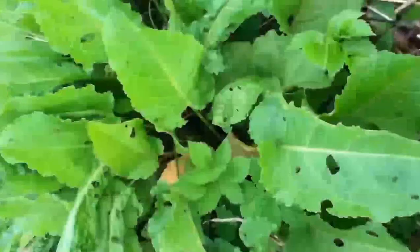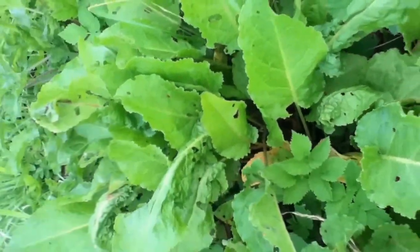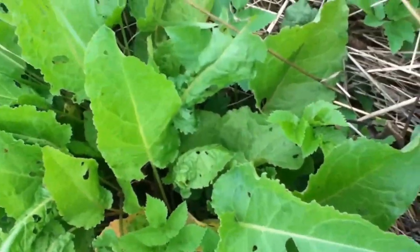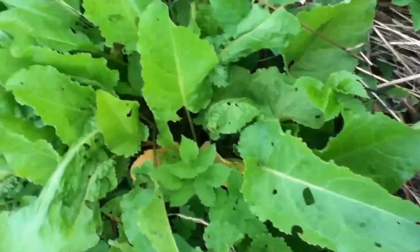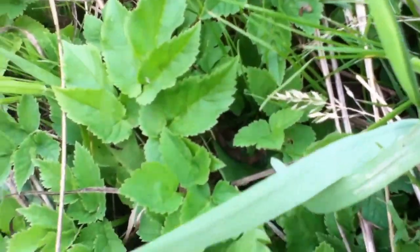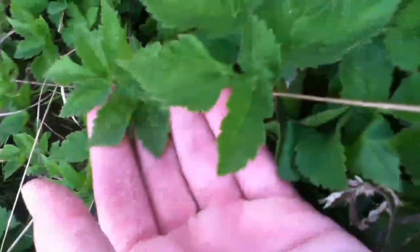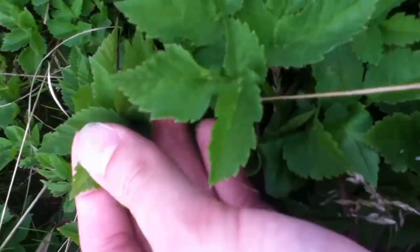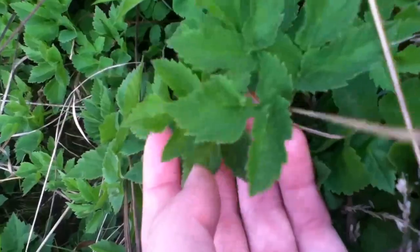Okay, just so you know. So these are also edible. But I advise cooking them. They're pretty sour. And when you cook them, they should be tasting better. Okay, so these leaves are also edible. And that is my dog, who is pretty annoying right now. Okay, so these are also edible. Not such a bad taste, just also not my favorite.